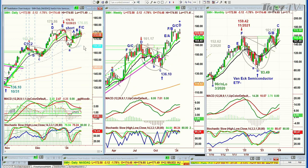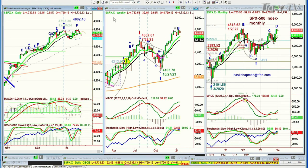Because if we start a brand new move from here, and you remember the weekly charts, let me go to the S&P right now, because that's a little more extended than the Dow. That's already in leg B, probably a peak B this week. There's no other way I can count it, that it was a G at 46.07 on the week of the 28th of July. Well, if that's the case, we could have a little consolidation here and then make a C. We have an incredible move from 103.78 on the week of the 27th of October, a single leg up.